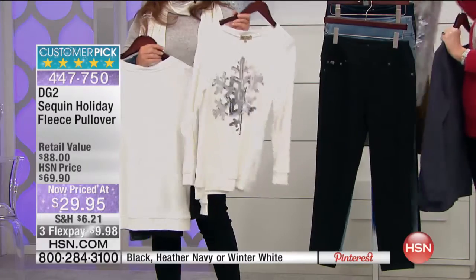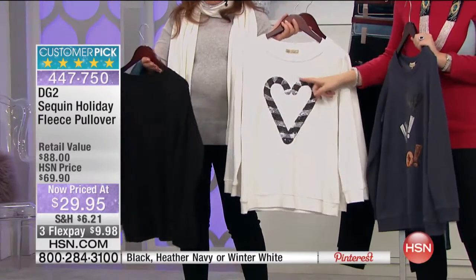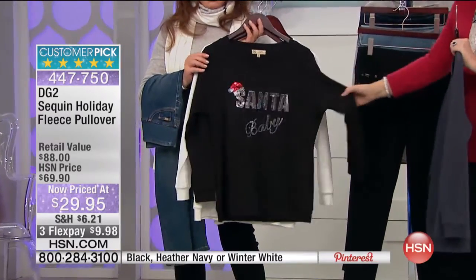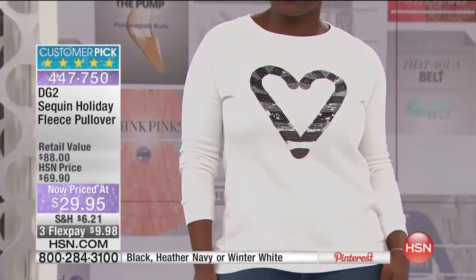Here's that beautiful snowflake in ivory. Then we have the candy cane heart, making a heart. And then we have Santa Baby, which is adorable. Now, these are stocking stuffers to me. Aren't they fabulous? And they're done in a lightweight fleece that is heavenly to wear.